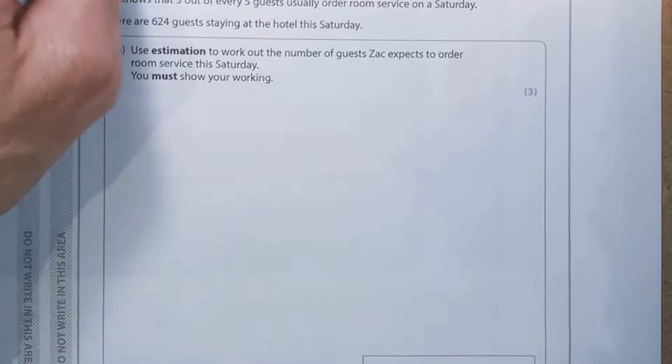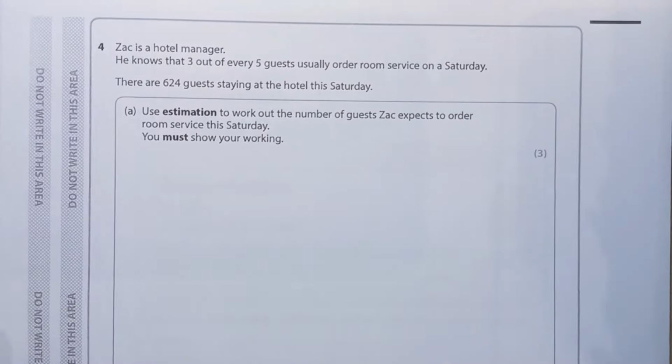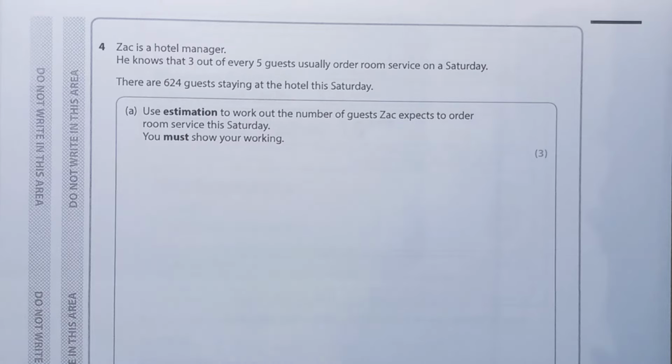So now we've got, if I just straighten this up nicely. Question 4. Zach is a hotel manager. He knows that 3 out of every 5 guests usually order room service on a Saturday. There are 624 guests staying at the hotel this Saturday. Use estimation to work out the number of guests Zach expects to order room service this Saturday. You must show your working.